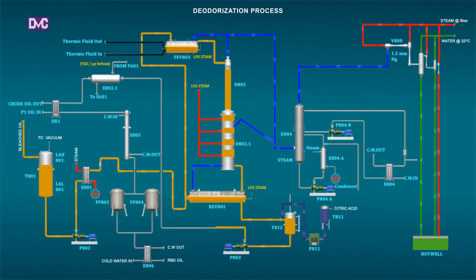Heat recovery. The deodorized oil is conveyed to polishing operation via heat exchangers E802, HE1 and E805. Heat exchanger shell and tube type E802 is used to cool the oil from 140 degrees Celsius to 110 degrees Celsius and to heat neutral oil going to the bleaching process.